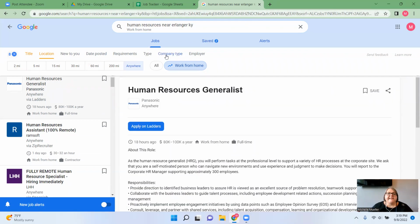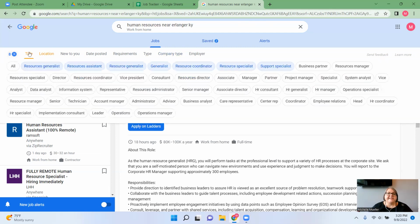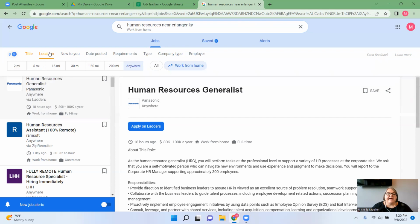So say we want to work from home. We want human resources with these titles that I can work from home. So now I have 8 filters. So I've placed 8 filters on our search. Each time we add a filter, we're getting smaller but more meaningful results. New to you: if you are doing this on a weekly basis, if you're looking for jobs and you only want to see things you haven't seen yet, you can click that.